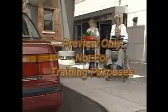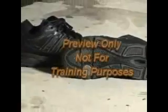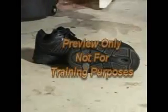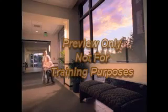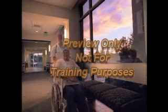One of the most important steps to preventing slips, trips, and falls is to wear appropriate, comfortable shoes with good traction and support. This will not only prevent slips, but will also help your back.